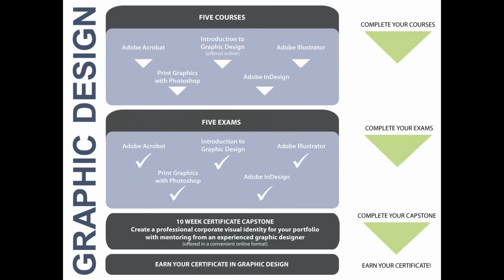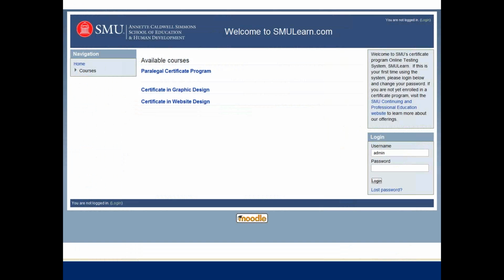So you could choose to do a fictional company that you just make up. You could create this for yourself, so either a website or a visual identity for maybe your own freelance work if you choose, or you could choose to work with maybe a nonprofit organization or a neighborhood association that has need of some of these items. And that's really up to you to choose that project. So it can be a real-world project if that's what you'd like to do. But that's the structure of the certificates and the requirements.